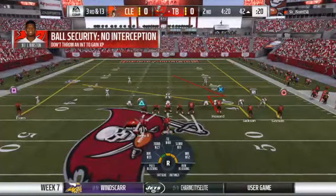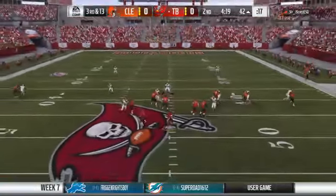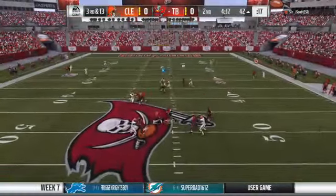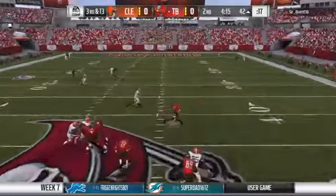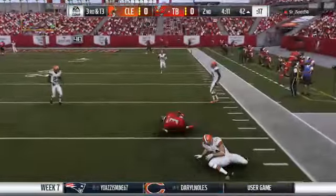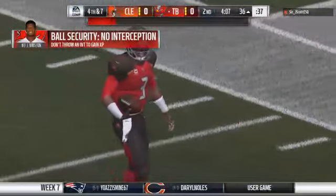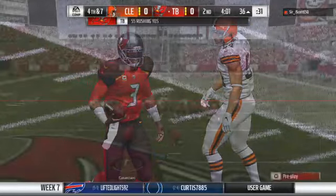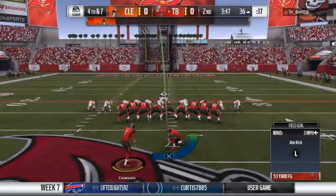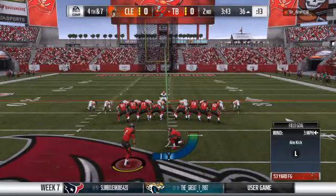3rd and long. 3rd and long for Winston. And here he'll be brought down a little shy of the 35 at the 36. Give him 6 on the play, and that'll bring up 4th down. On is Chandler Catanzaro now for the Buccaneer field goal. From the right hash, this from 53.